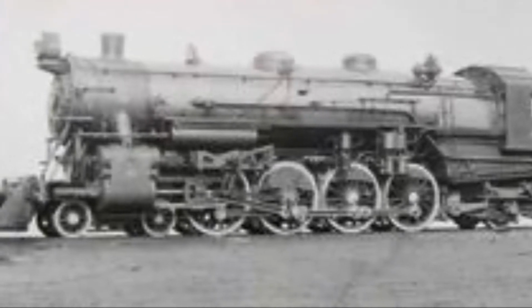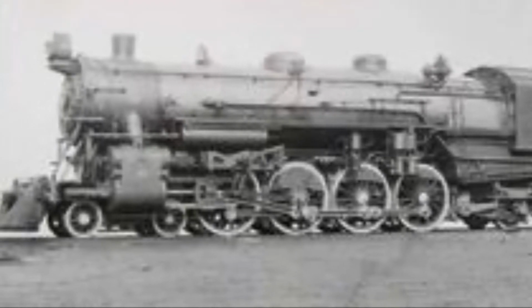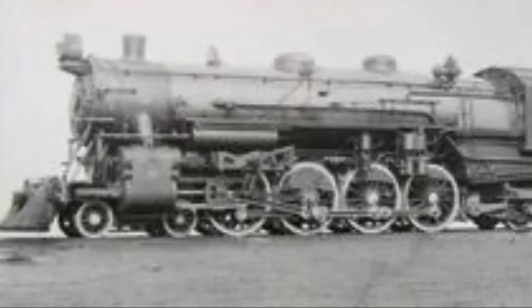These locomotives were painted Crescent green like the PS4 class of locomotives of the Southern. All of these were scrapped in August of 1954.